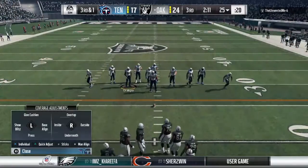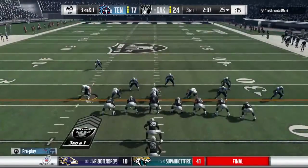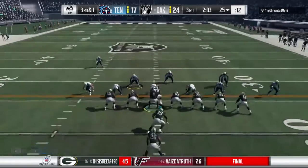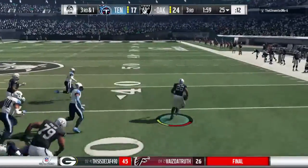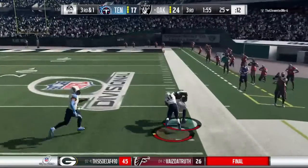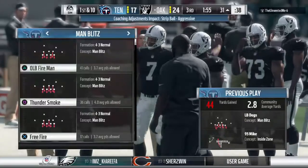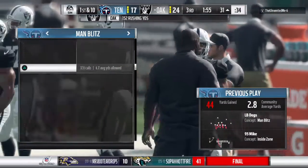So they run it on second down. Now let's see what third down brings here for the offense. They stay on the ground. Again, it's Coleman. Fighting through it. He's got space. He's got a convoy, and he might be gone. It's a big play for the Raiders on third down. 44 yards on the ground.